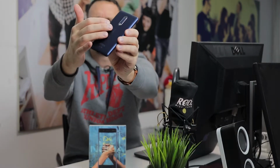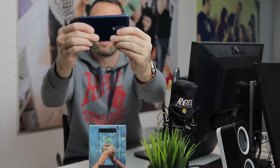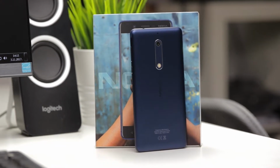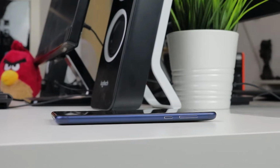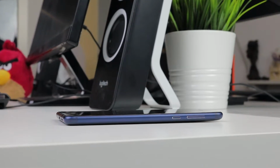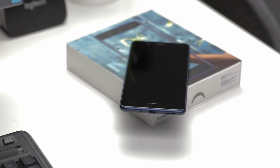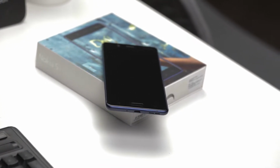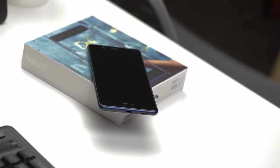Nokia 5 feels really nice under the thumbs. It's a tightly made device, it's aluminum casing, so it's very firm. It's got nice rounded edges, 8mm in profile. I don't know why other manufacturers don't have this build quality that Nokia kept from its Lumia series. I think only Samsung and Apple on more expensive devices have this premium build quality.